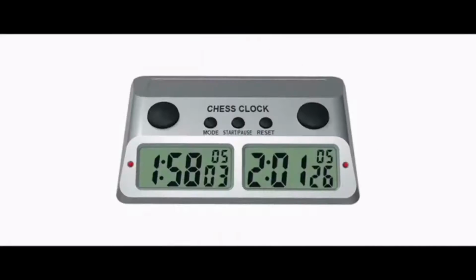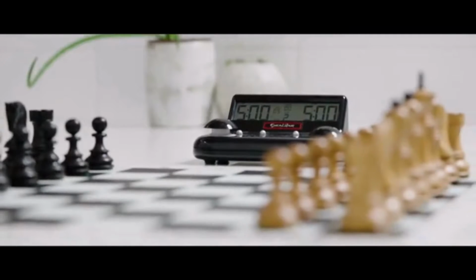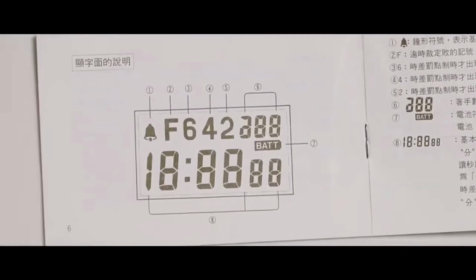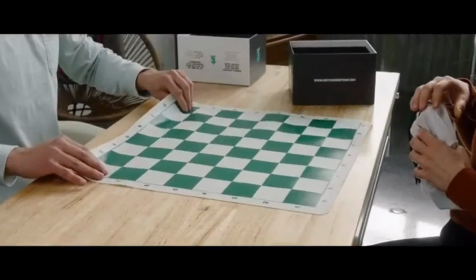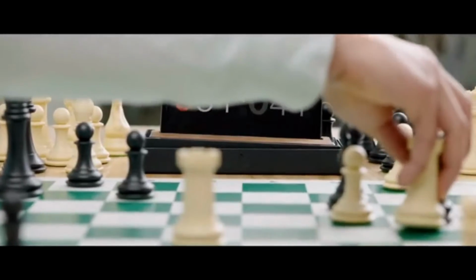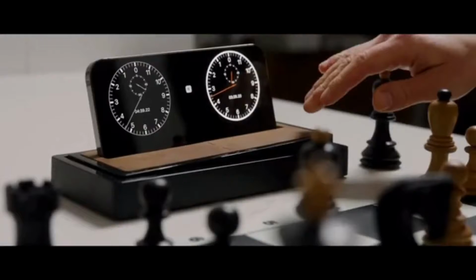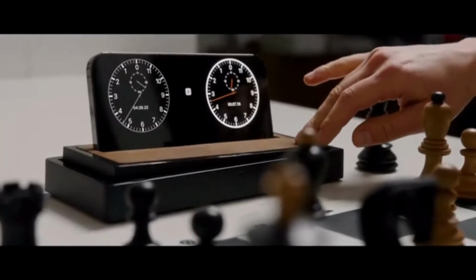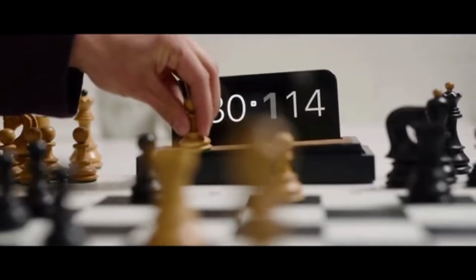They just look wrong next to a classic set. Cheaply made, terrible displays, and so incredibly hard to set. That era is officially over. Introducing Tempest, the world's first high-definition, full-color, traditional form-factor chess clock, built on the easiest user interface ever created. You already have one in your pocket. Simply set it, dock it, and rock it.